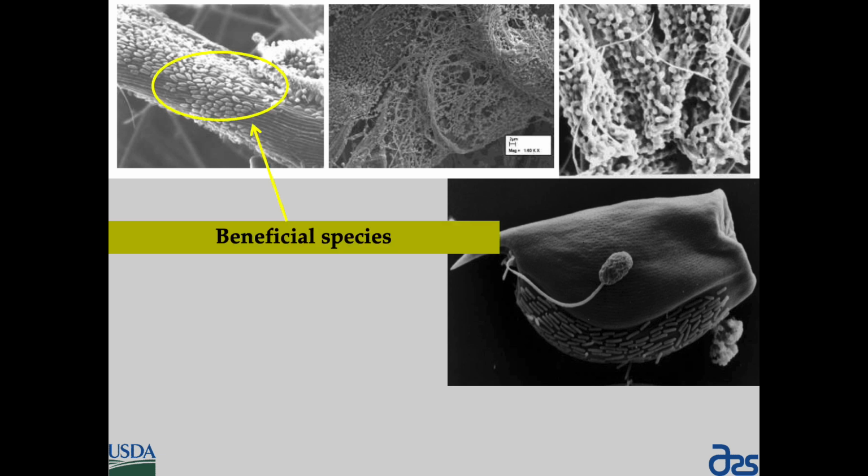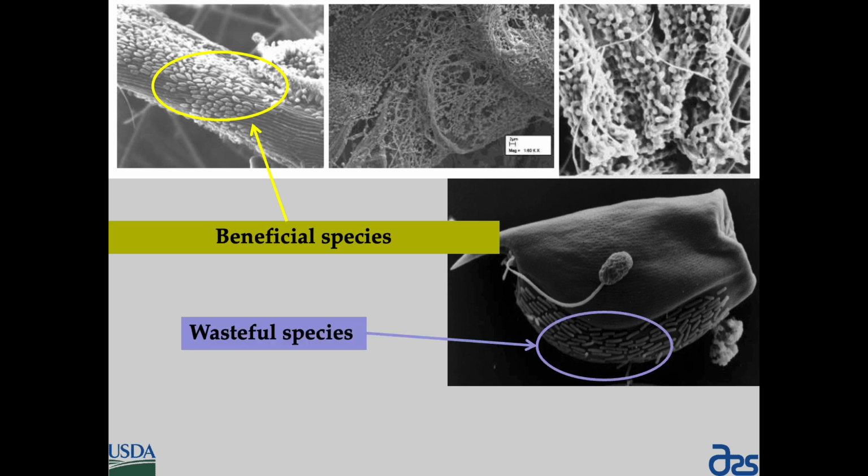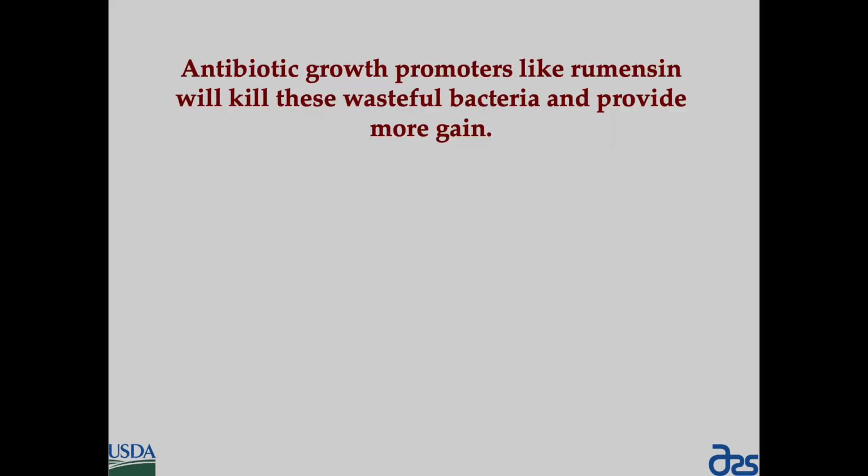And most of those bacteria are beneficial species, meaning that they're breaking down the fiber so it's more available. But there are a number of bacteria that we would consider wasteful species, meaning they're not really doing any good for the animal. One of the most problematic is called a hyperammonia-producing bacteria. They're breaking down the protein in the forage, producing ammonia, a nitrogen-containing compound, and then that's excreted, most of it in the urine, so it's wasted. Now you could say, well, it is a fertilizer on the grass. It is, but that protein is not getting down to the small intestine where it's absorbed, and you're not getting weight gain or milk production from it. So we obviously want beneficial species. We don't want those wasteful species.